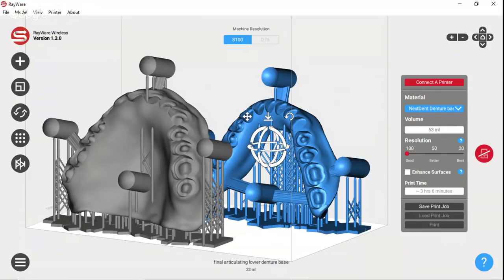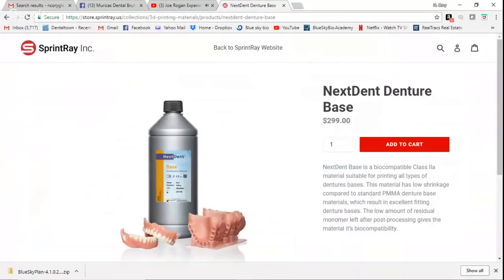As you can see, I've oriented these standing straight up. So this is the slowest that they would be able to print. And I'm doing it at 100 micron resolution. I don't really see a huge benefit in going lower than that for something that's soft tissue supported. And you can see it's about a 3-hour print time, and it's going to use 53 milliliters of material. And here's the base material. It's $300 for a bottle of this.